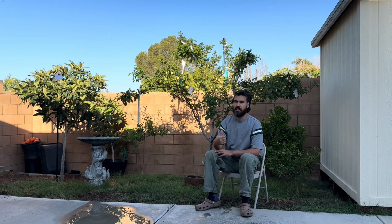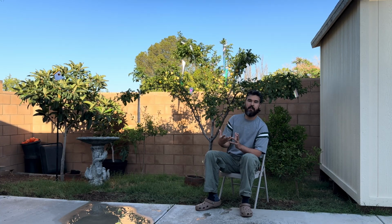It was a good year. I was looking at some of my older videos. There's a video of me harvesting fruit from this tree from 2 years ago, and I was just watching it yesterday, and it's pretty cool to see how big the tree has gotten. It's a lot bigger, and the shape has changed.